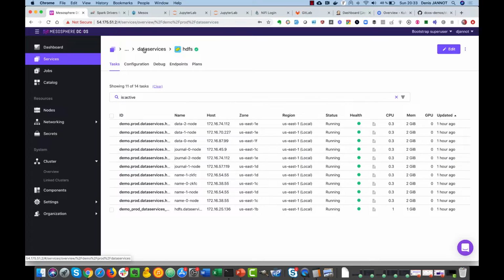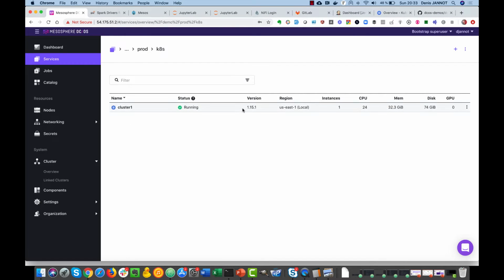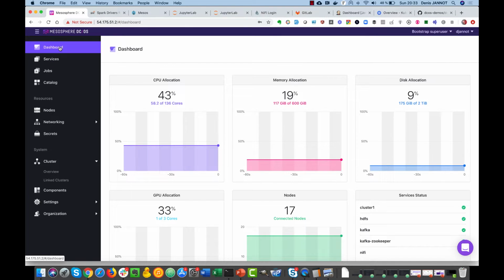I also deployed Kafka Zookeeper and Kafka itself, and I deployed NiFi. I deployed a Spark cluster as well, and also a Kubernetes cluster, version 1.15.1, which is very recent. Probably very few vendors support that version already. I also deployed GitLab, Jenkins, and a private Docker registry. So the idea is to go through several demos so that you can see the benefits of having all of these services in the same platform.